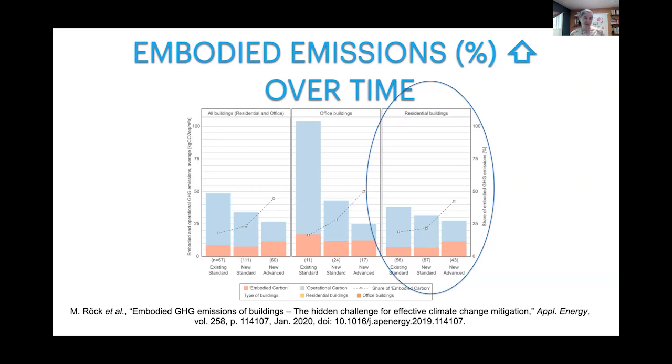So in residential for the US, that would be about the year 2009. And they went jurisdiction by jurisdiction or looked at groups of countries together and set a cutoff year for when they would consider this to be new energy standards. New advanced lumps together the things like passive houses, ultra low energy buildings, net zero energy, net zero emission buildings that we saw in the previous slide.